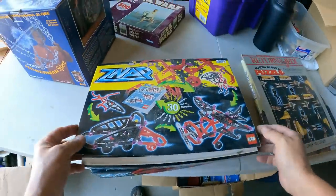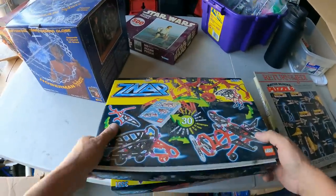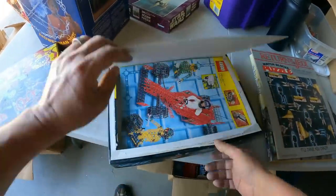Z-War? Zener? Z-Nap? Z-Wop? What? I don't even know what that says. That's a bad font design there. Coming from my graphic design background, I do not approve.